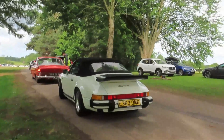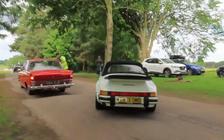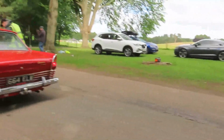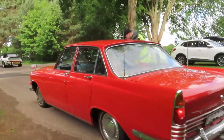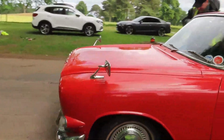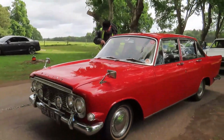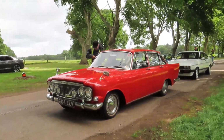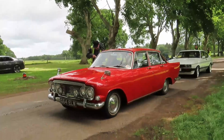There's a 911 Carrera Cabriolet there, which is a very rare car. And there's a BMW Z3M, which we'll look at in a moment, but I just really like the look of this Ford Zodiac, an automatic 1960s British saloon with a period tow bar modification. That'd make for quite a good tow bar. They've got 6-cylinder engines up front in those, and I think that's quite cool.